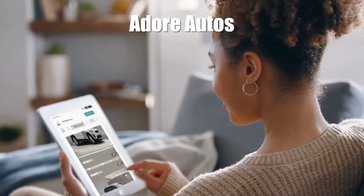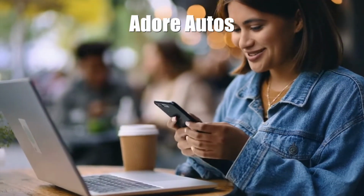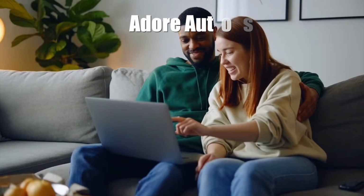This one looks good. Price is right, mileage is low. I like the color on this one. Let me save it. Schedule a test drive? Yep, and we can make an offer right here.